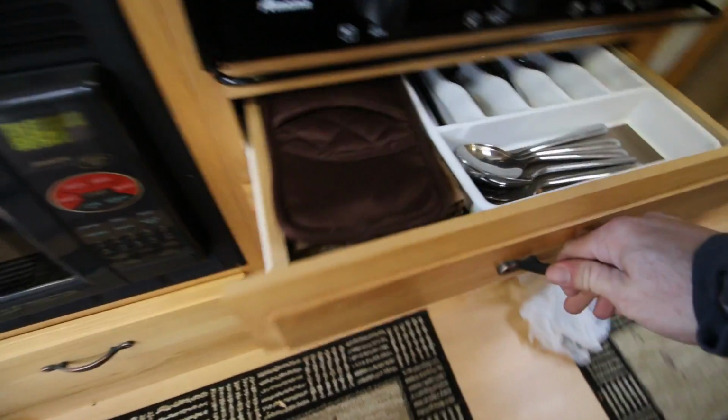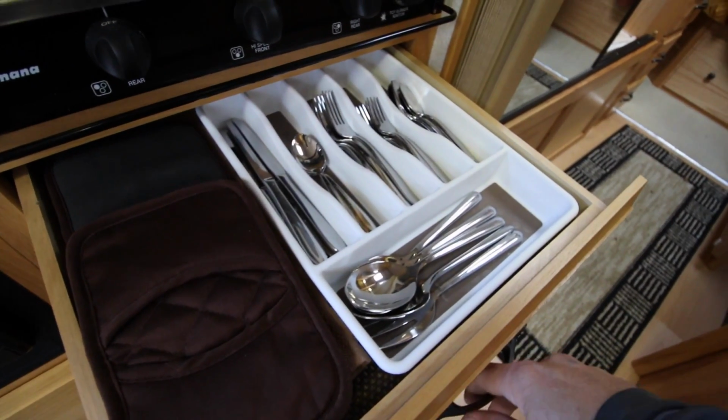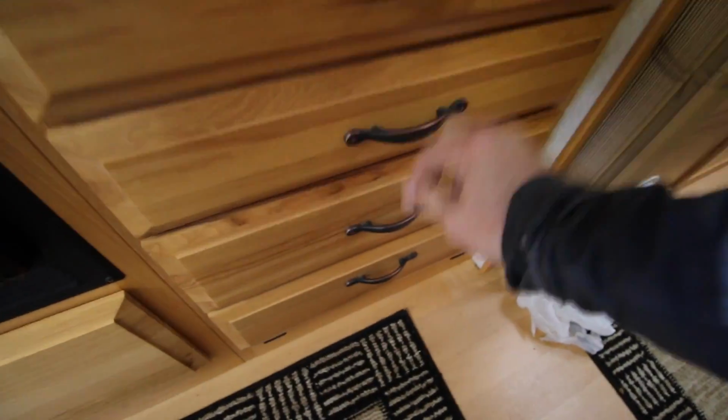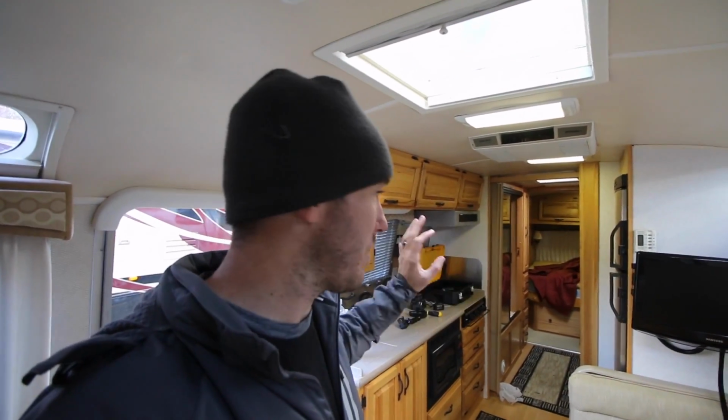We don't use much silverware. We have like 4 forks, 4 spoons, just what we need in case we had a couple people over, and then we've got plastic stuff if we need more than that. But it's got that, and then that, and then that. We're probably good to go if about 20 people come over and demand having their own fork and spoon, but we do not need that much silverware. We could definitely use the space for something else since we're full-timing in this.